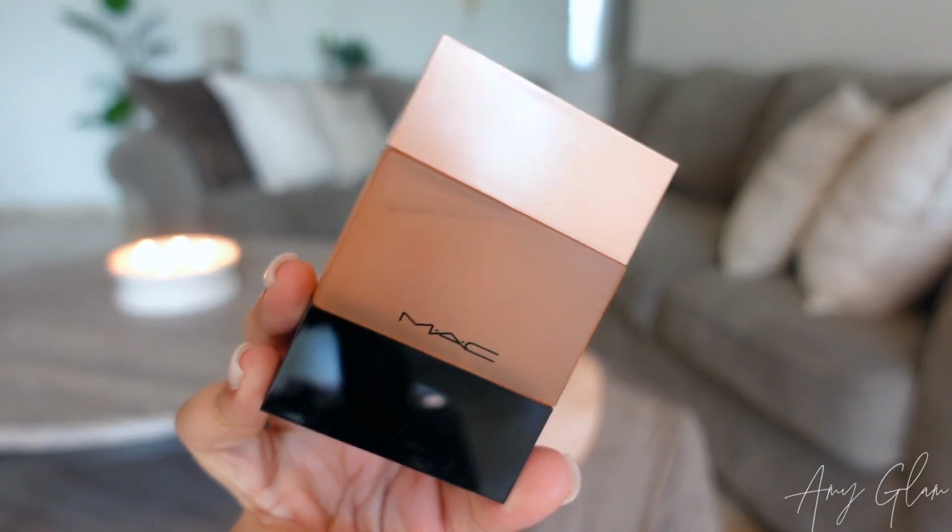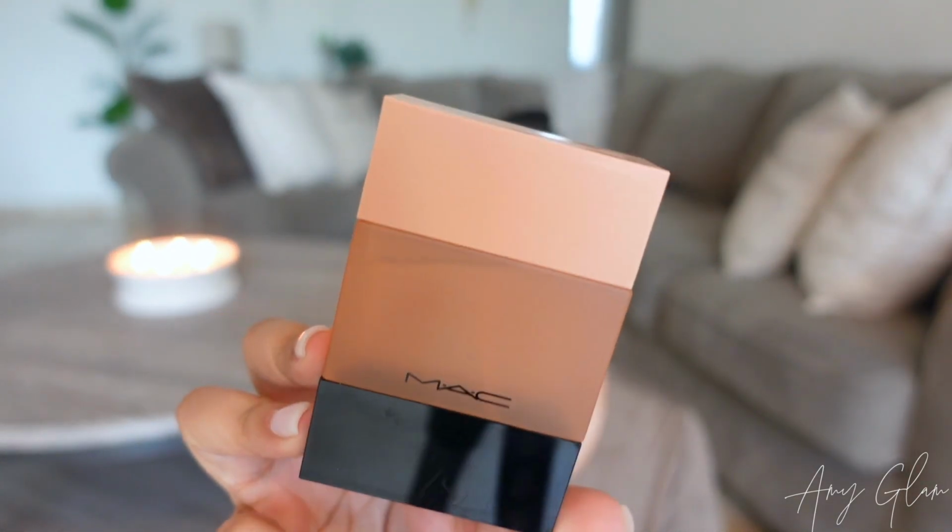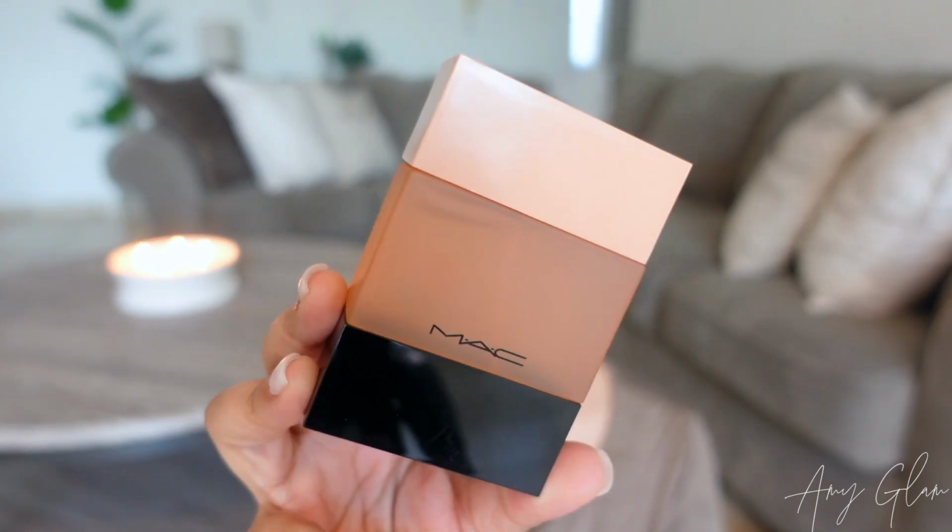The next one I am going to be talking about is from MAC, and this one is MAC Creme de Nude. I absolutely love the packaging to this one, and anything MAC just brings me back to my teenage years when I was just getting into makeup. I used to go to MAC literally every Friday when I would get paid. That was my spot. That was where I was at. So anytime that I see anything with MAC, it's just very sentimental to me.